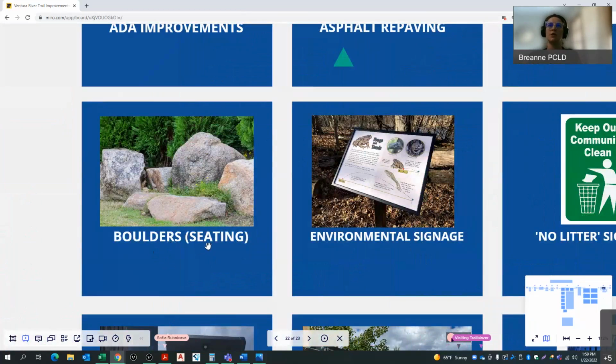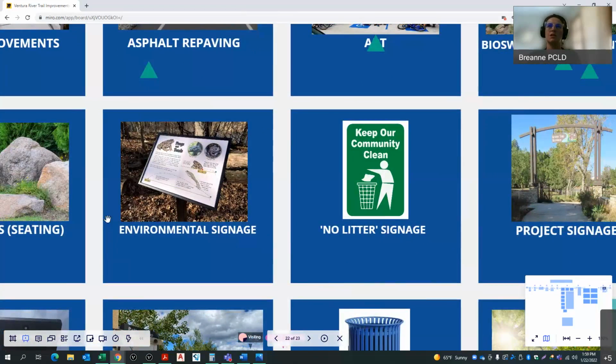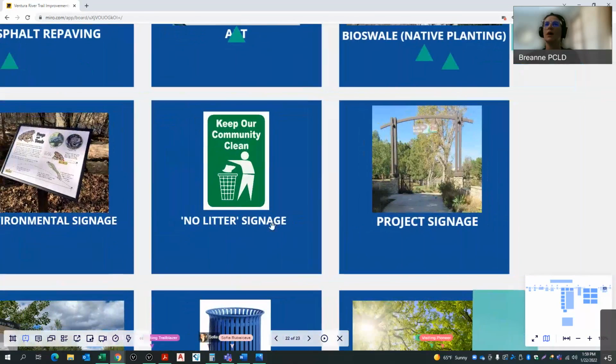So in some of these respite nodes, people that are getting off their bikes have a spot to sit down and enjoy the shade. Environmental signage. So this would be an opportunity to educate people about the flora and fauna on the river trail or adjacent to the river trail, as well as tell some of the environmental story of what we're doing with things like the bioswales. Adding no litter signage to the site, so to remind people to use the trash receptacles that are provided.